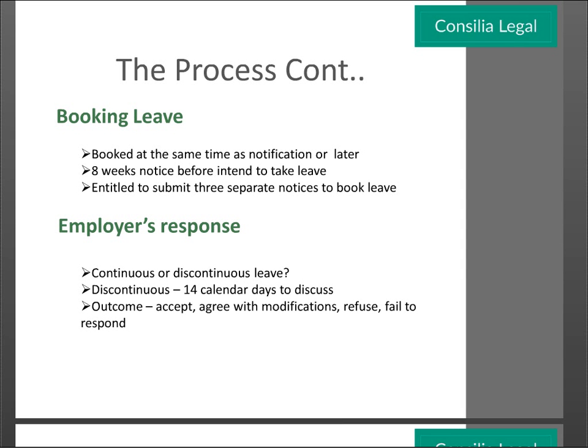And the third one is you refuse. So you could refuse the leave request, and if you're going to do so, you should do this within 14 calendar days of the date you receive the notice. Obviously, with refusing the leave request, you should try to give a reason as to why you've done that, and obviously act consistently, as I mentioned earlier.